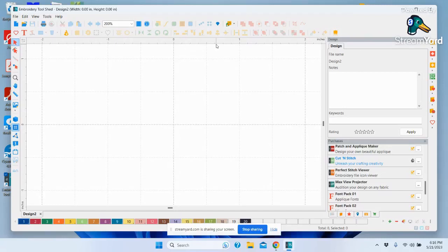I'm going to go watch one of the videos that they did. So anyway, that is Cut and Stitch. So you can go try it. Just kind of take a look at it to see what it looks like, what kind of things are in it. But we can do some of this stuff in Perfect Embroidery Pro as well. Because they all kind of go together, you know.